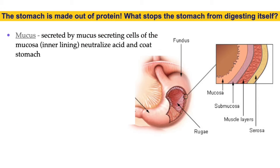Well, the answer is mucus. The stomach wall is covered by a thick coating of bicarbonate-rich mucus. This mucus forms a thick physical barrier that coats the inner walls of the stomach. And the fact that it has bicarbonate ions also helps neutralize the acidity of the stomach contents before it can damage the stomach lining.